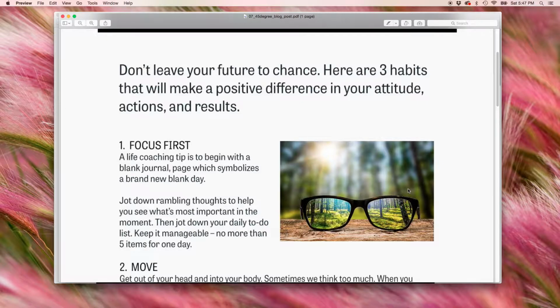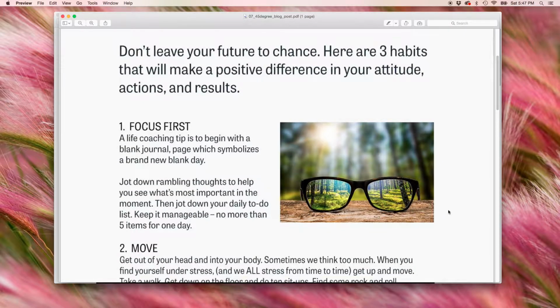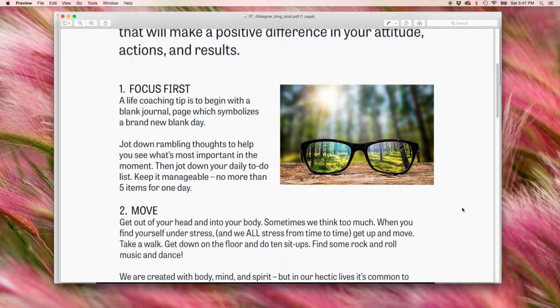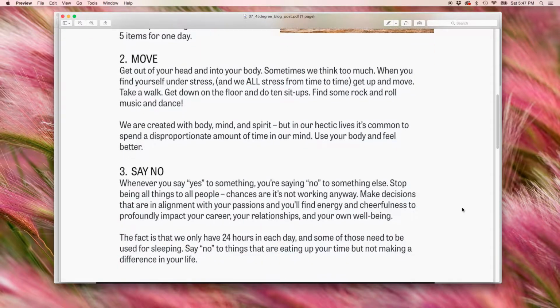Other ideas include using images as well as numbered lists or bulleted lists. You can see in this example we chose numbered lists.